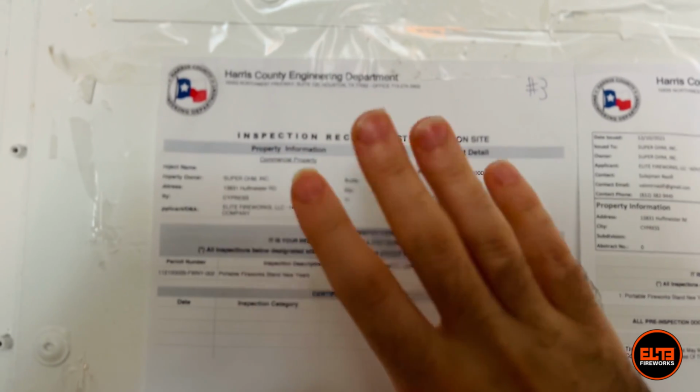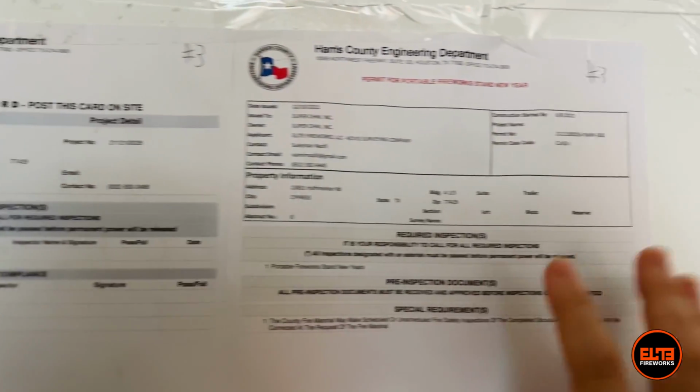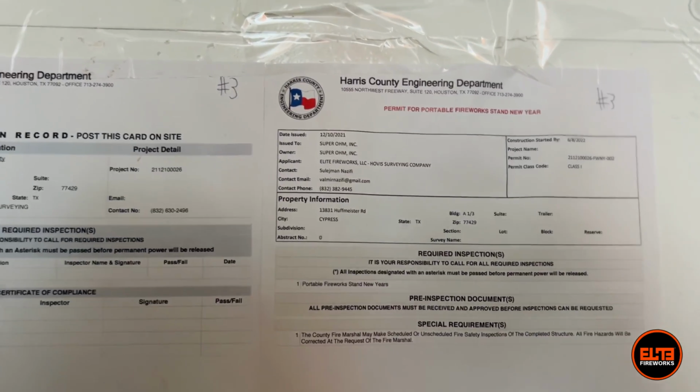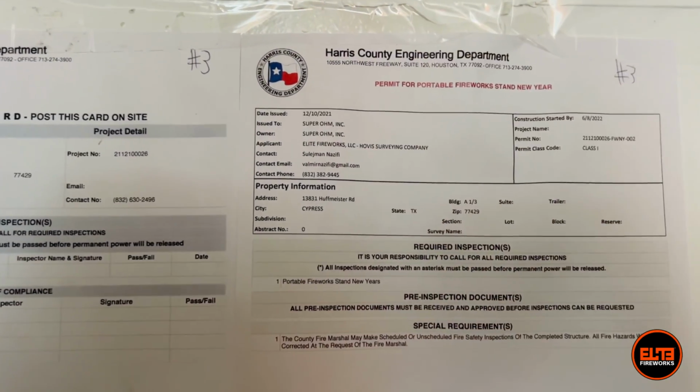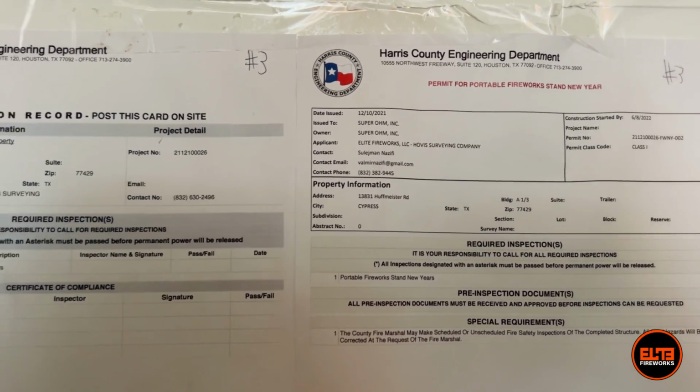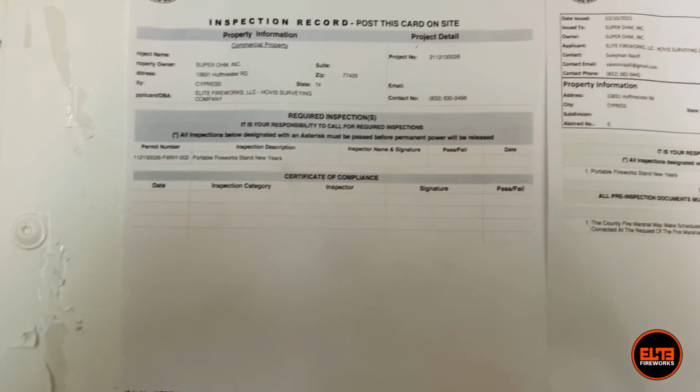Now, Harris County has not just one, but they actually have two. So we actually post two, but some counties you only have one paperwork, but you want to fill two, put them in there. So that just legally, when the fire marshal comes, that's the documentation you show them, so they know that legally you're good to go to opening the stand.